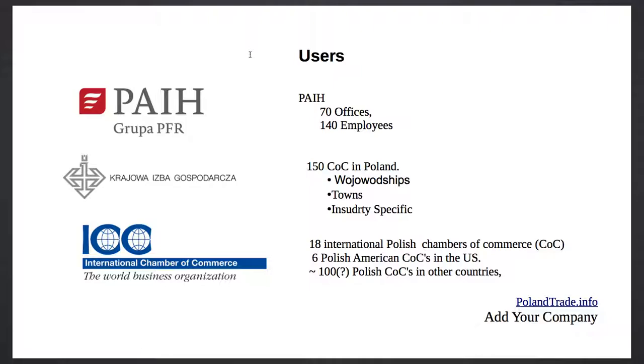The other group that needs to use this website are the chambers of commerce. There are about 150 chambers of commerce in Poland. Some of them are part of the National Izba, some are not. Most are. They represent the voivodeships, they represent the towns, and there are also ones that represent specific industries.